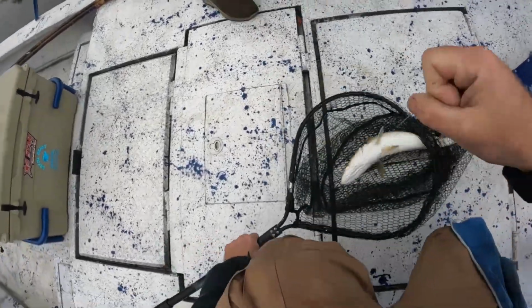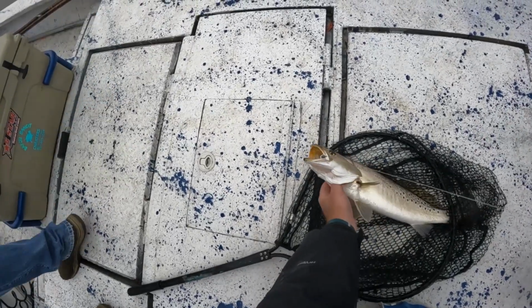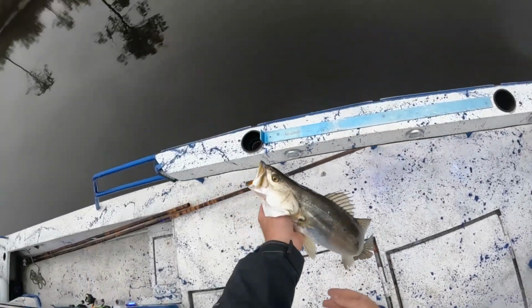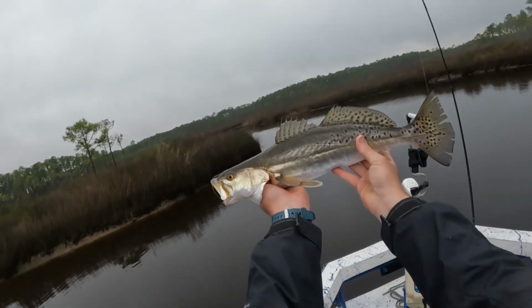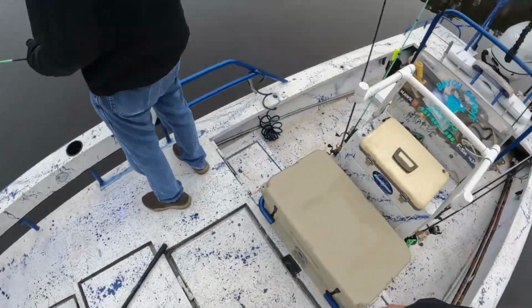Look at that big old fat trout. Whew. Look at that big old fat girl right there. 21-inch trout. Whew. That's a beauty. Another big old girl. We're gonna get the pliers. She choked it deep.